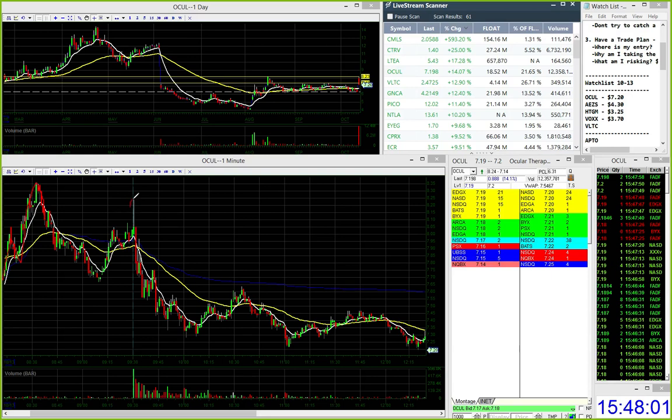Anyways, I could probably think of a chat room or two who would have played this type of setup and got long. Luckily, we waited and we just got that big reversal candle. And just exactly as per plan, I was going to look for a lower high around 790. It went just over 790. And sometimes I'll scale in right there, or you can let it test, make sure it's confirmed, and then hit it back on the way down here.